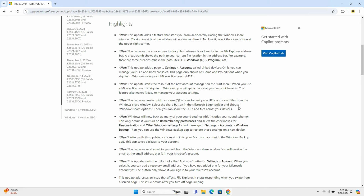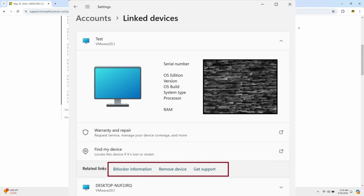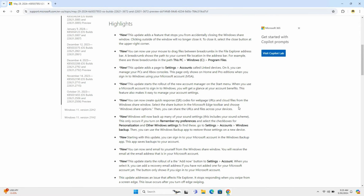This update also adds a page to Settings under the Accounts section called Linked Devices. On it, you can manage your PCs and Xbox consoles. This page only shows on Home and Pro editions when you sign into Windows using your Microsoft account.